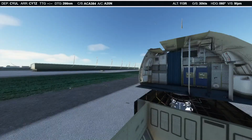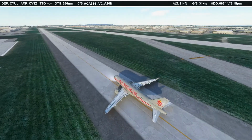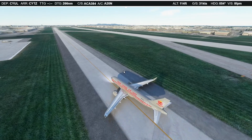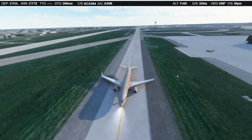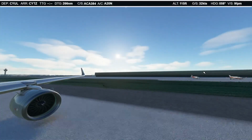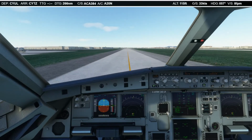So this is normally when they would play the safety videos and whatnot. I don't have any safety videos to show you. My safety video mainly consists of let's hope the pilot doesn't crash, yeah?